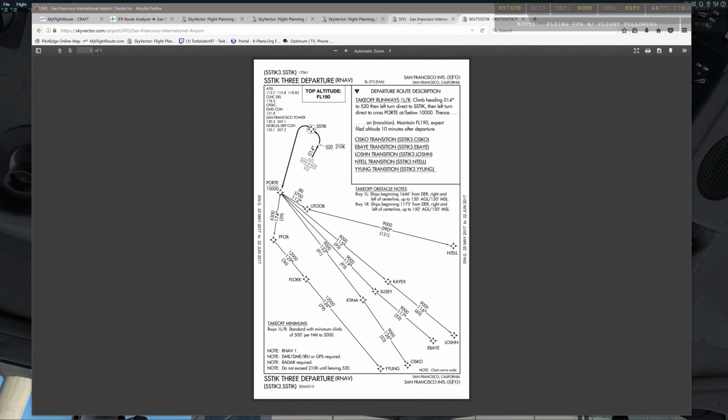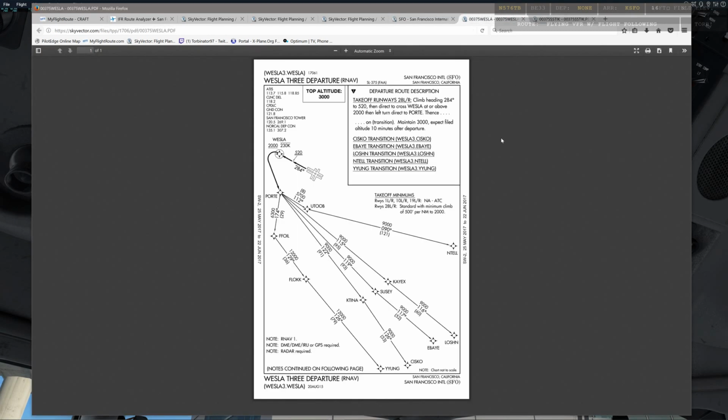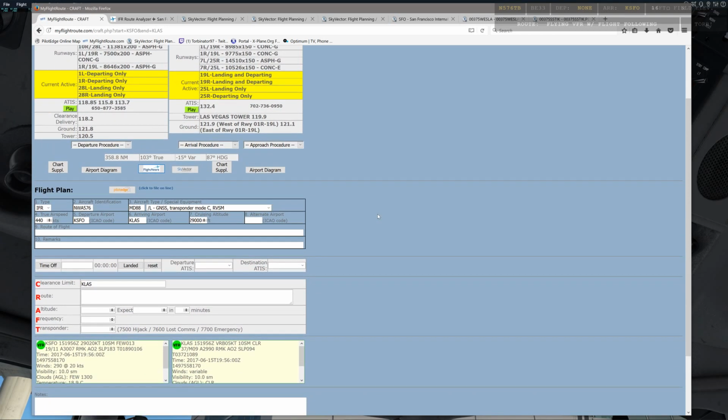That's STICK 3, and Westlaw looks like 28s, right? So 28s. And we did say that the winds at San Francisco are 290 at 20. So even though they're saying departing on the ones, I'm going to plan for the 28s. So we'll take the Westlaw.